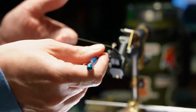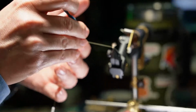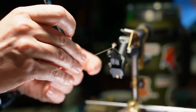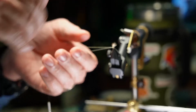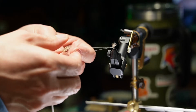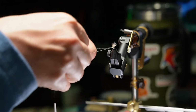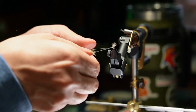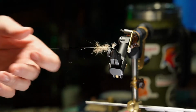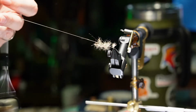Dark dun wingtip. Mike, if I had it, I would. And this Caribou is more like a light dun or medium dun. So it's not super, I don't know what the word is, but I just have this one color. I don't know if you can get much dyed marabou or Caribou.